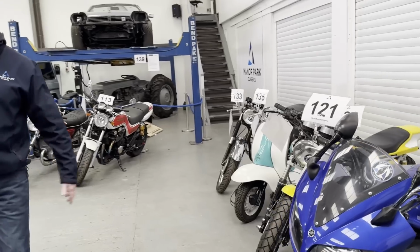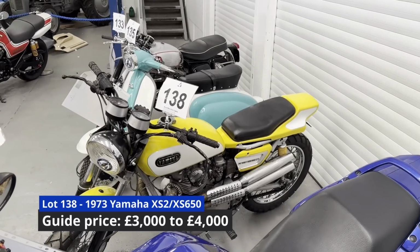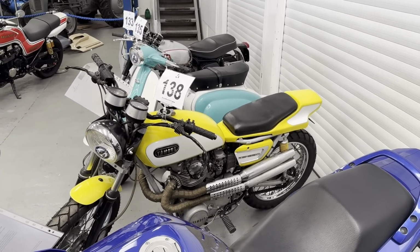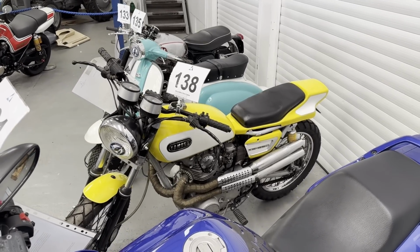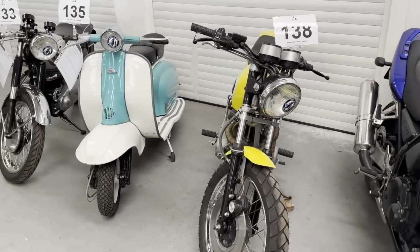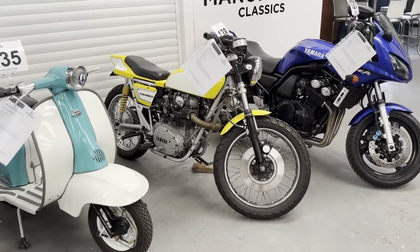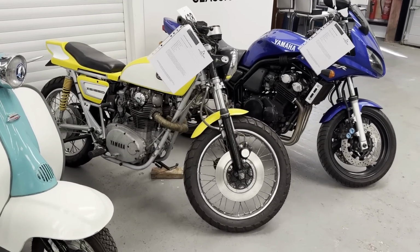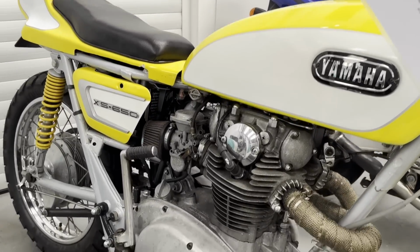This, 1973, same age as me, arguably wearing much better, is this gorgeous XS2 or XS650, 16,000 miles, twin flat tracker, restored as a flat tracker to a very high standard some years ago, and hasn't been used very much since. It's got both kickstart and electric start. It's got an upgraded starter, which makes it a little bit easier to start. The MOT all checks out with the mileage, and it hasn't done an awful lot of mileage at all. They're hard to find these anyway, and this is a nice original UK bike, not an import. That's going to cost you somewhere between £3,000 and £4,000. How much is entirely up to you.